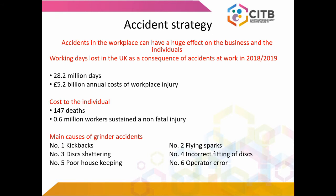Accident statistics. Accidents in the workplace can have a huge effect on the business and the individuals. Working days lost in the UK as a consequence of accidents at work in 2018-19: 28.2 million days. £5.2 billion annual costs of workplace injury. Cost to the individual: 147 deaths, and 0.6 million workers sustained a non-fatal injury.